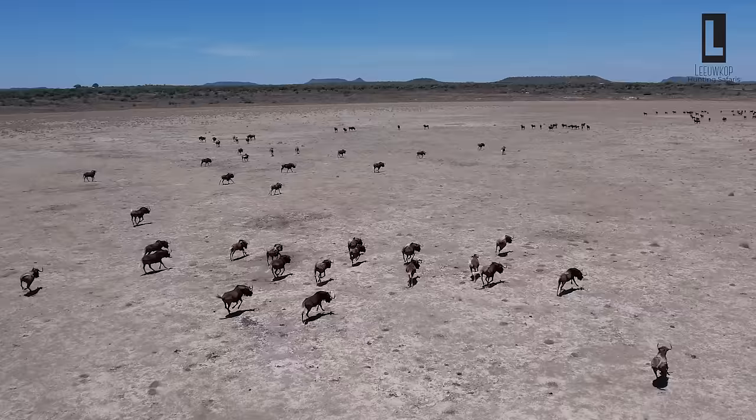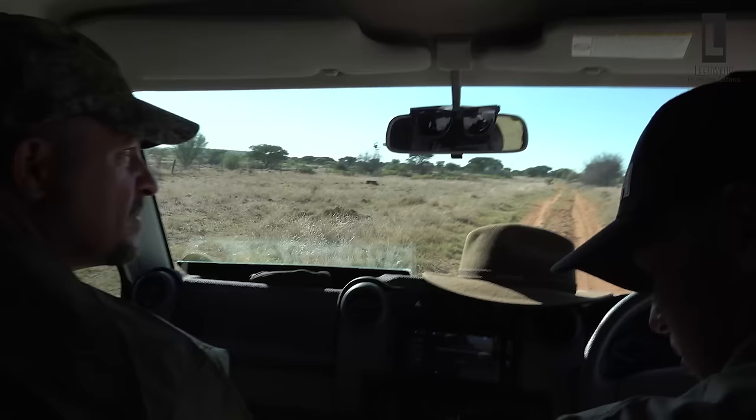Good morning, it's a nice and chilly morning out. So we're heading down to a ranch where there's black springbuck, common springbuck, and a hell of a lot of black wildebeest. So we're gonna see what we can get and follow up from there.